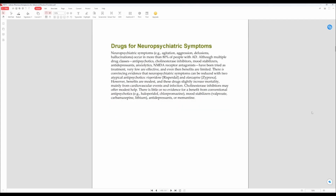Drugs for neuropsychiatric symptoms. Neuropsychiatric symptoms, the agitation, aggression, delusions, and hallucinations, occur in more than 80% of people with AD. Although multiple drug classes, your antipsychotics, cholinesterase inhibitors, mood stabilizers, antidepressants, anxiolytics, and NMDA receptor antagonists, have been tried as treatment, very few are effective, and even then the benefits are very limited.